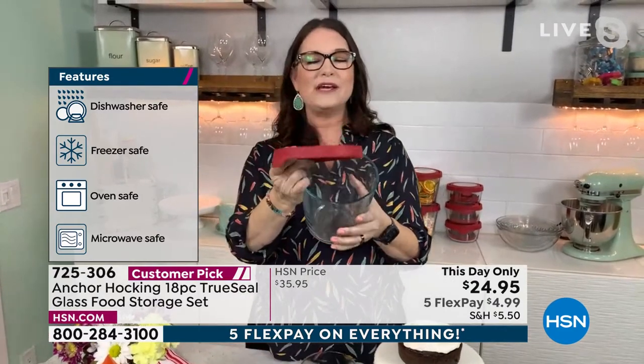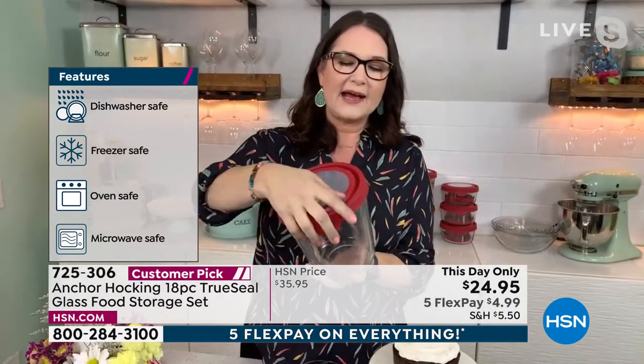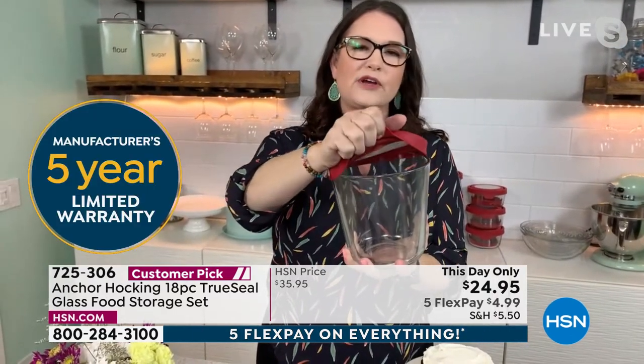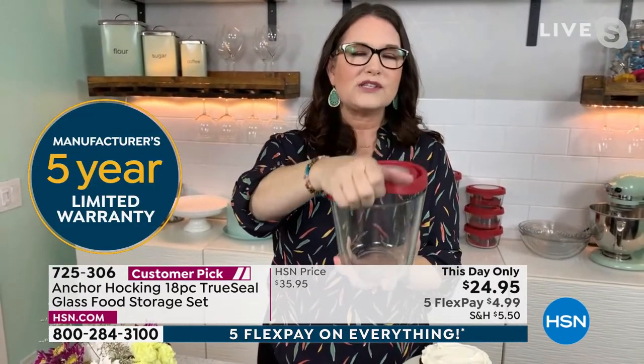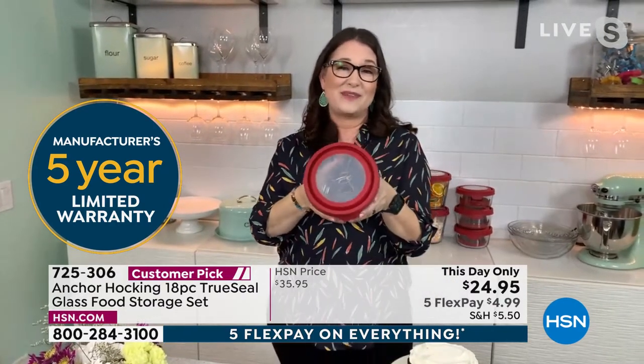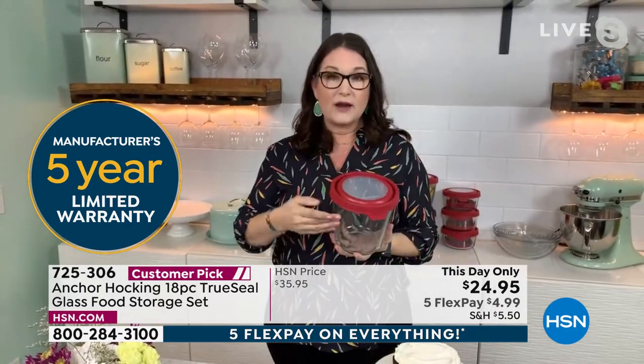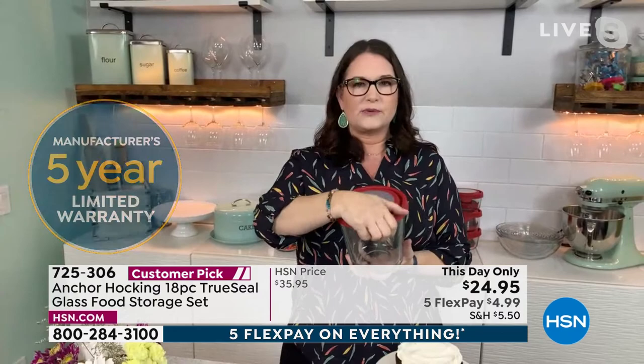And it comes with this really great true seal lid, and it has this awesome little tab in the front. So if you have long fingernails or you have dexterity issues, you're not struggling with trying to open it. I don't know if you've done it, but I've taken something out of the freezer, because these can go in there too, and hurt myself trying to get the lid off because it was so stuck, but this will come right off. It's so great.